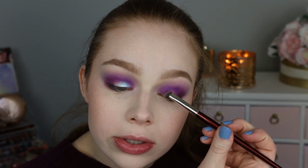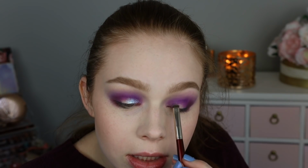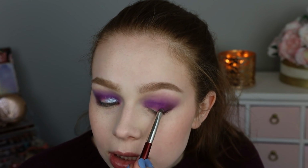Wow. Okay, now just going in with my NYX glitter primer. I'm gonna start that off on the inner part of the lid. Bring it all the way through.